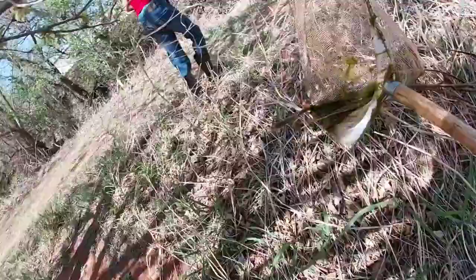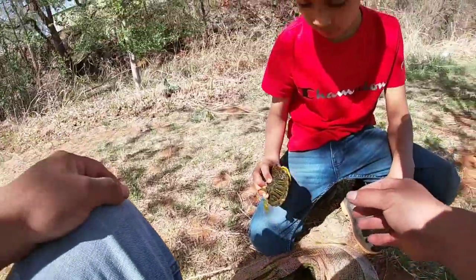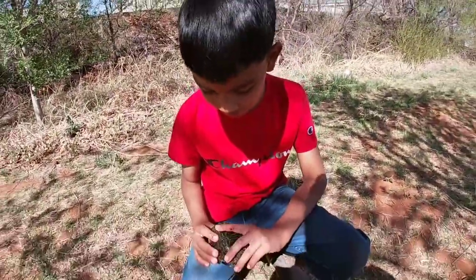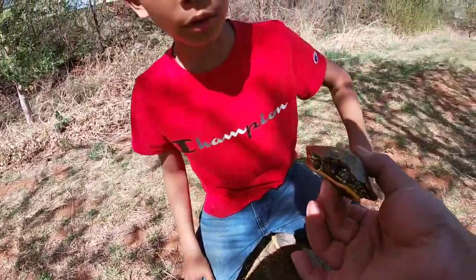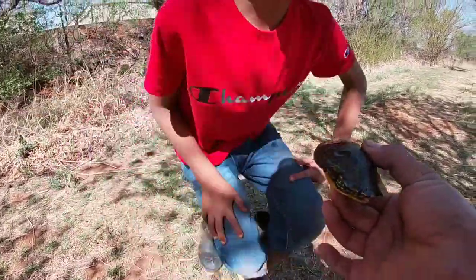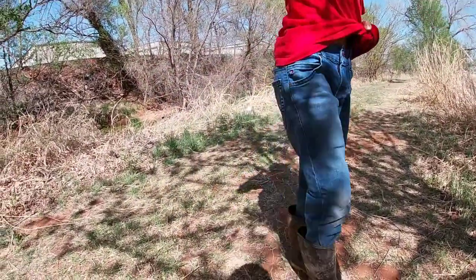I got a turtle. Right here. I got a little turtle, bro. Dang. What should we name him? I think his shell's broken in the back. Look. Well, there's his identifier. We know his name. His name's Chip. Chip. He has a chip in him.